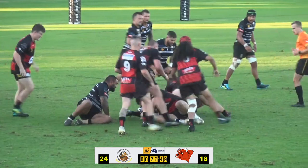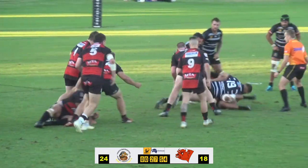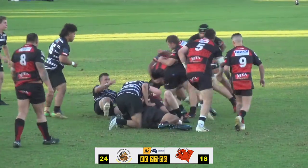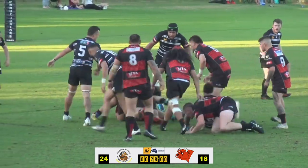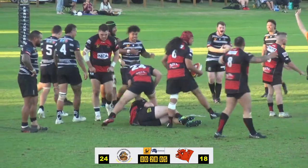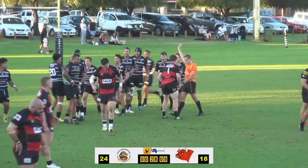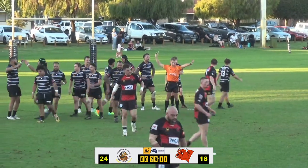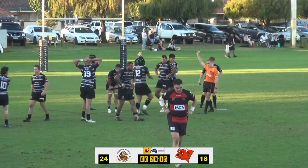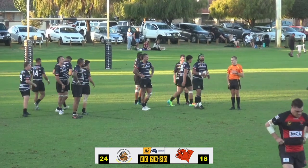They're pushed back this time by Perth. Struggling to hit the line. Still struggling to get his hands on that ball, the scrum half. Kalamunda taking metres. Finally, there's a whistle, and it's gone in Bayswater's favour. Outstanding defence. Off his feet, he's collapsing onto that ball.